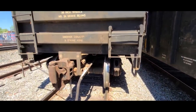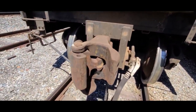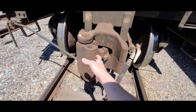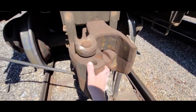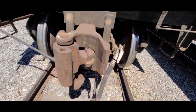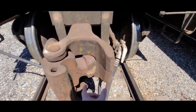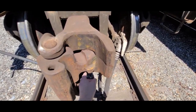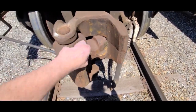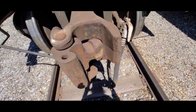Yeah, when workers get ready to tie in a car to one of the ones right here, they'll just reach down and pull that coupler out a little bit, so that makes sure the other one identical on this side from the other car latches in there. That coupler will just push that back and it automatically swings over and latches across the other one going down in there.